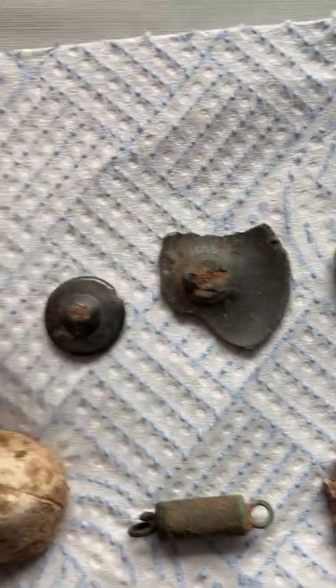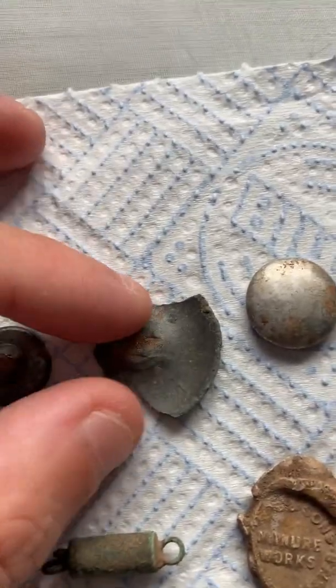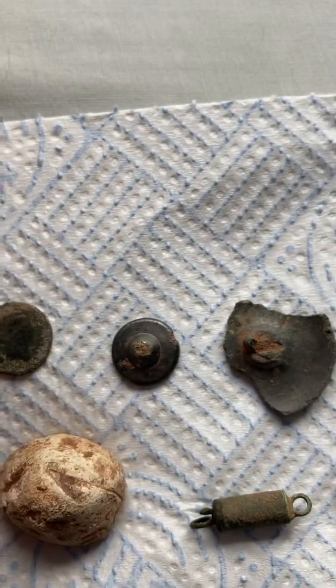This looks a bit older. Of course, you can't really tell what age they are just from their condition, but you never know. This could be getting on a bit. But yeah, slightly larger pewter button along the likes of that, just a bit bigger.